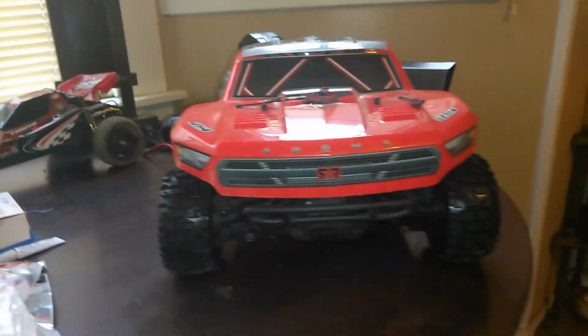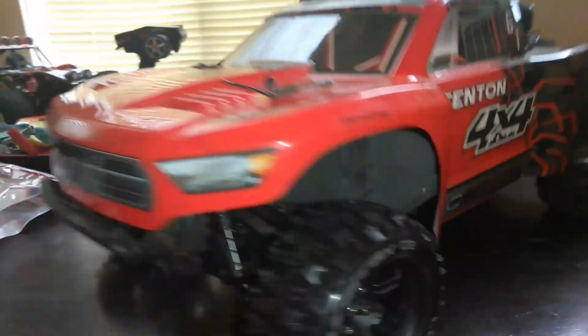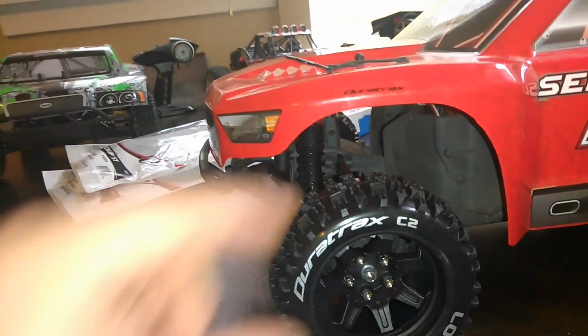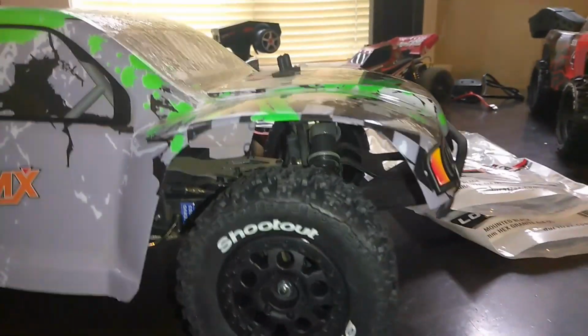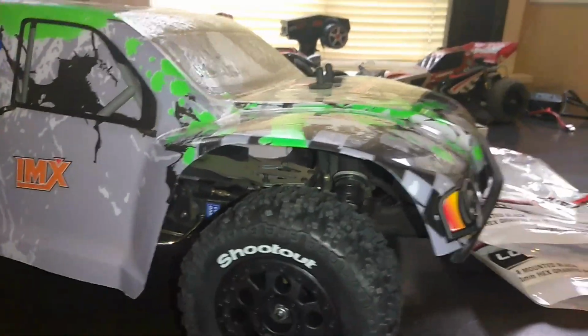The design's different though. The short course has a smaller rim and a bigger sidewall. Like over here, you can see the sidewalls are a lot bigger, and the rim here is a lot smaller.